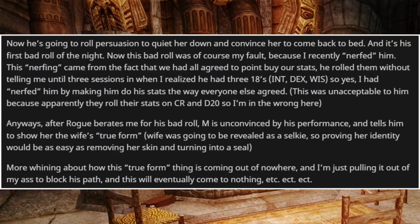Now, this bad roll was, of course, my fault because I recently nerfed him. This nerfing came from the fact that we had all agreed to point buy our stats. He rolled them without telling me until 3 sessions in, when I realized he had 3 18s. Totally legitimate 18s. So yes, I had nerfed him by making him do his stats the way everyone else agreed. This was unacceptable to him because apparently they had rolled their stats on CR and D20, so I'm in the wrong here? Anyways, Rogue berates me for his bad roll.